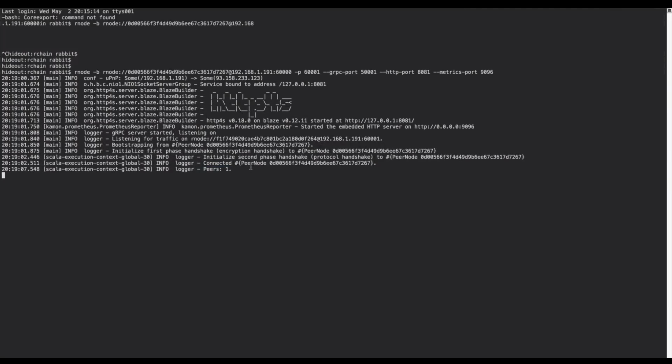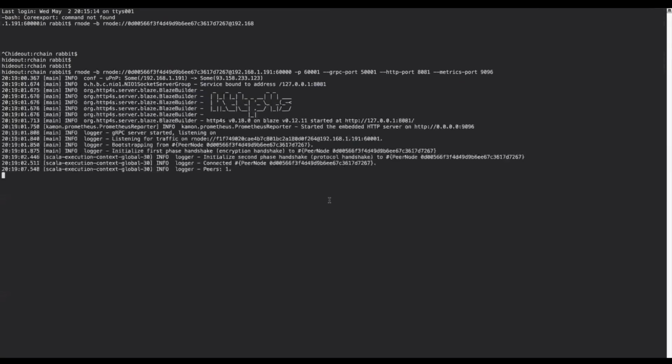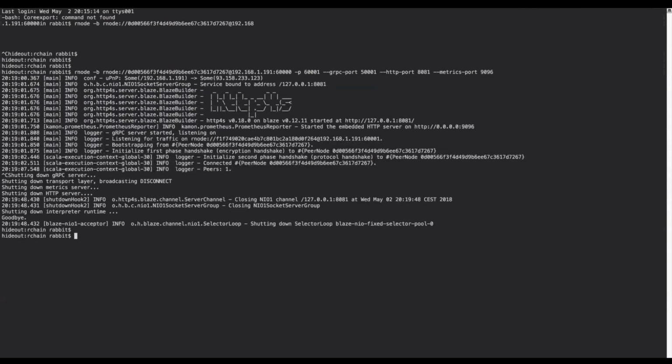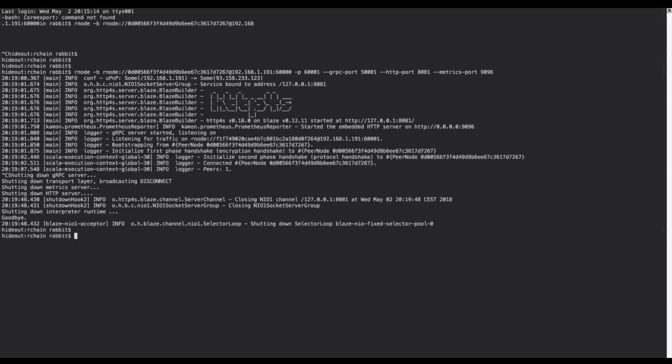So we see the list of peers is 1. And if we go to our bootstrap node, we would also see that the number of peers was updated. Now, if I kill that node right now, we will see in a second that the number of peers in Bootstrap is once more 0, because we lost the connection to that other node. Now, I will run this node again.